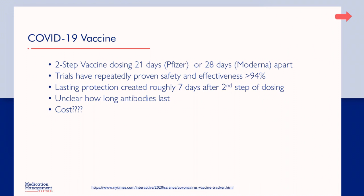Now, in terms of cost, there's no cost for the vaccine. The US government has subsidized the cost of the vaccine. There may be a cost for the clinician to administer the vaccine, but the vaccine itself is free.